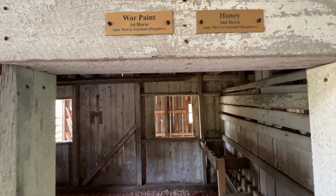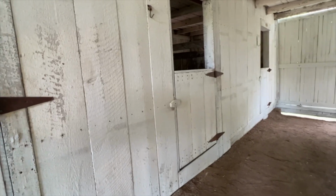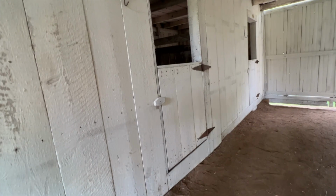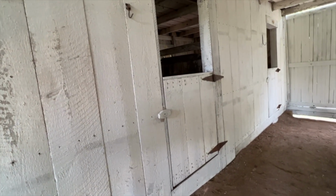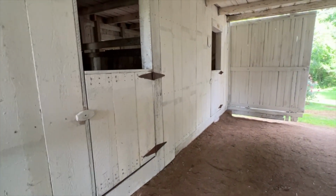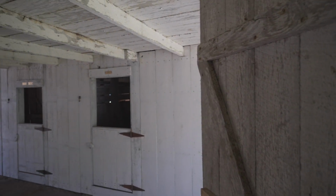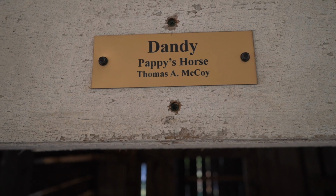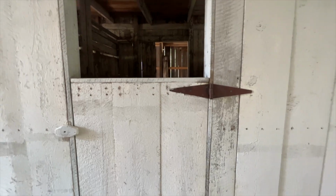And this here was Sally's stall right here. She's Miss Sally McCoy Garland. She was the daughter. She's still alive. She drew us a diagram and showed me what everything was, what all the rooms were, and also the names of the horses that were in the barn. So we wanted to recreate it as much as possible. And this was her daddy's horse. Pappy, Thomas A. McCoy, and his horse's name was Dandy.